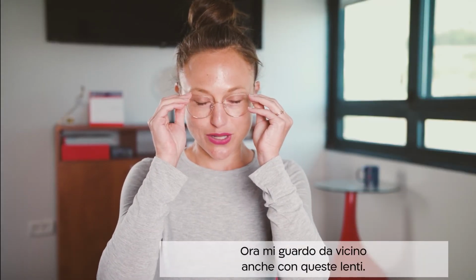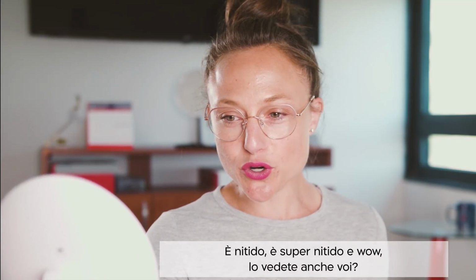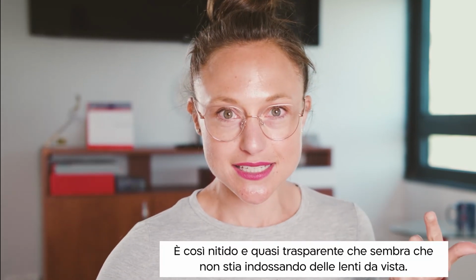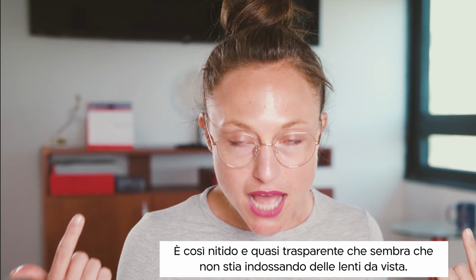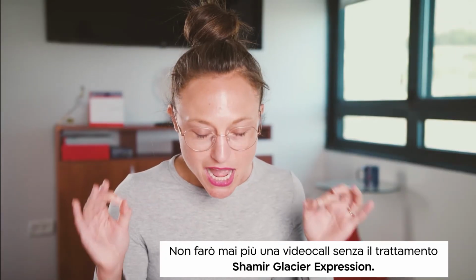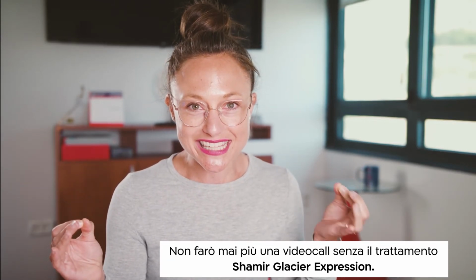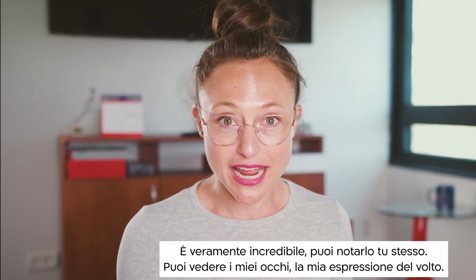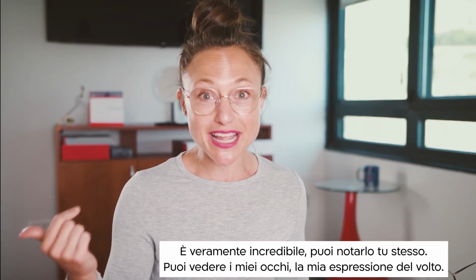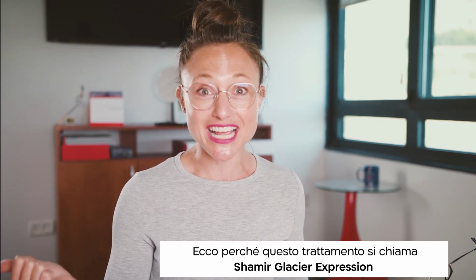And I'm gonna take a close look at this. It's clear, it's super clear, and wow. Are you seeing this? Like clear, it does not look like I have a lens on. I am never doing another video call without the Shamir Glacier Expression coating. It really is amazing. Are you feeling me? You can see my eyes. You can see my expression. That's why it's called the Shamir Glacier Expression.